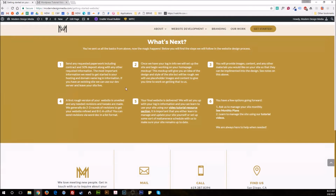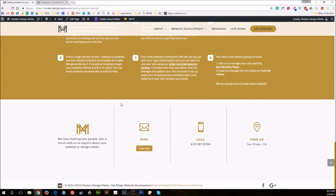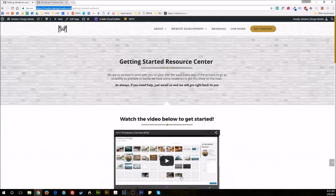Down here, we go over the steps of the design process and give you a little bit more information on what to expect. So if you can just take a moment and read through that, it should be very helpful to you. So just remember, check out this page anytime you have any questions or anytime you need resources to help you get your materials together for your website. If you ever can't find this page, it's a link on our own website, moderndesignmedia.com, right in the footer called Client Resources. So you can just click here in order to get back to this page at any time.